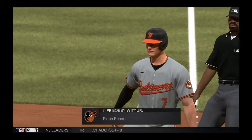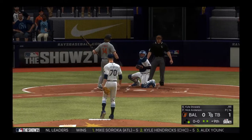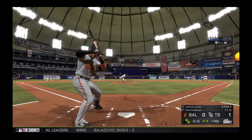Bobby Witt Jr. on to pinch run. He's got really good speed, so we'll see if the Orioles put him in motion. They don't need to because a 3-0 pitch to Kyle Stowers off the bench is down and in for ball 4. So now it's first and second, 2 outs in the inning, and that brings up Jahmai Jones.